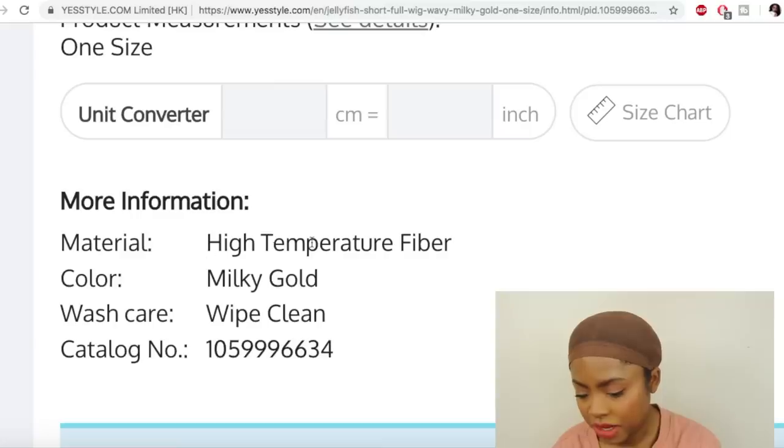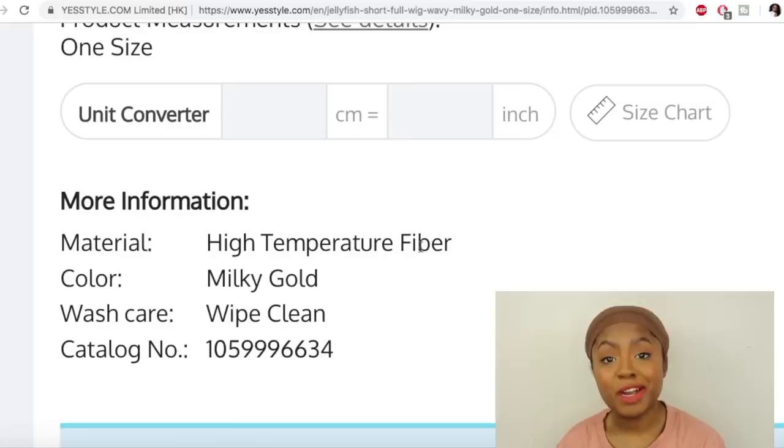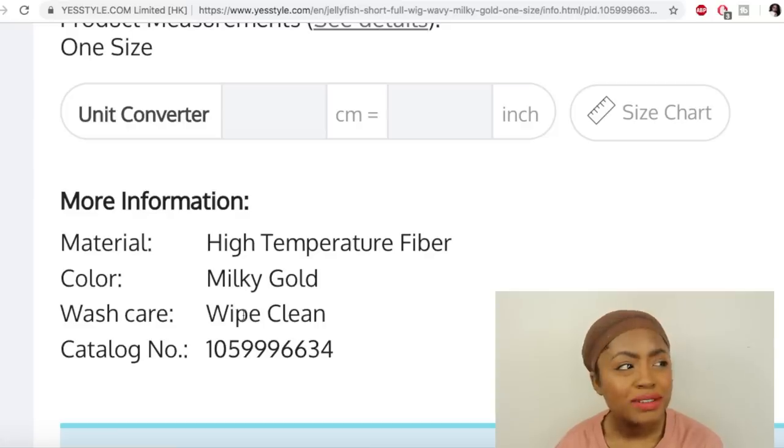The material of this one is described as high temperature fiber. Wow, so does that mean that I could put my hair straightener on it? Let's not risk it. Wash care, wipe clean. Like with a moist towelette? So this one's looking a lot more promising than the last one. This is what it looks like.